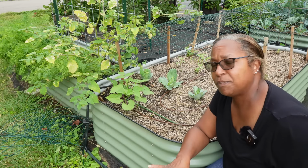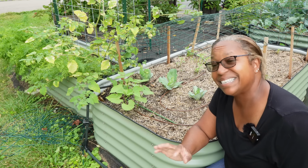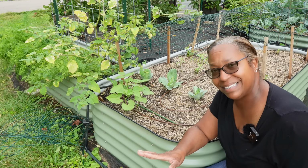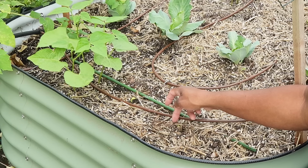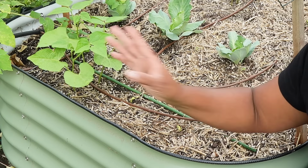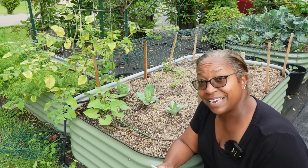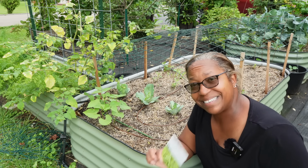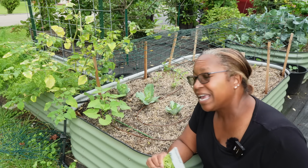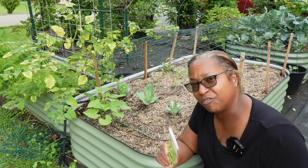I planted those beans over the weekend, and we've had a ton of rain. Today is a Wednesday, and these beans are already starting to break the ground and they're starting to come up. So I know I got good germination on those beans. The landrath beans are a 55-day to harvest bean. So we still have plenty of time in my Ohio season to get beans from these plants before the frost comes.